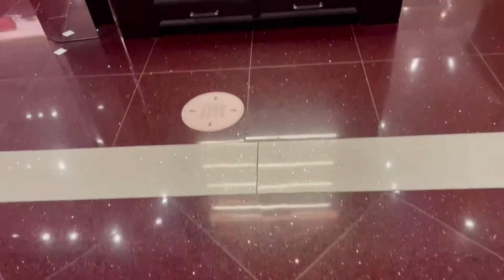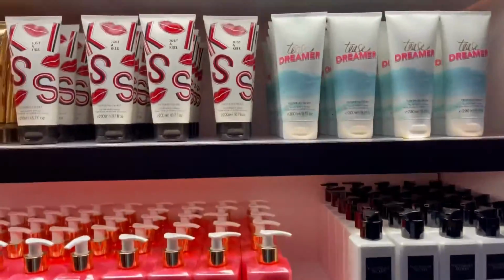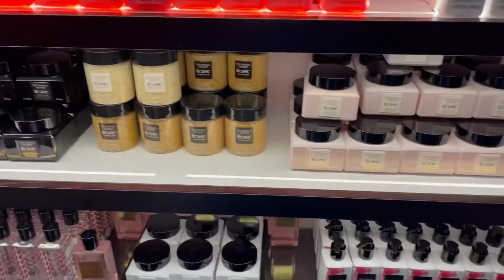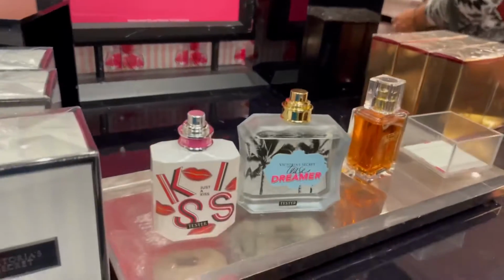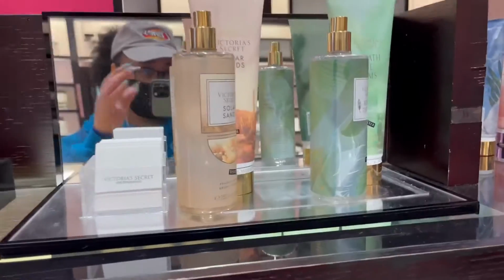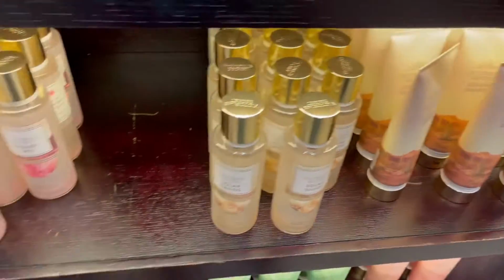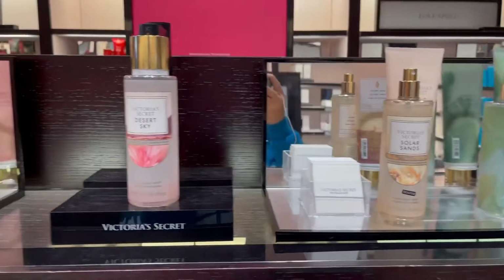So I was completely uninterested in this store because they didn't have anything new except for, I believe, the Creme Cloud. This Just a Kiss one, I believe, came back. And I think that's it, besides like some of these scrubs and stuff they put down there. But other than that, all of this stuff I saw at the last semi-annual sale. Like, didn't they come out with new scents? Why were they not here? So honestly, Victoria's Secret failed me with this sale. Like, I was not enjoying it at all whatsoever. I don't think they did a good job at all.